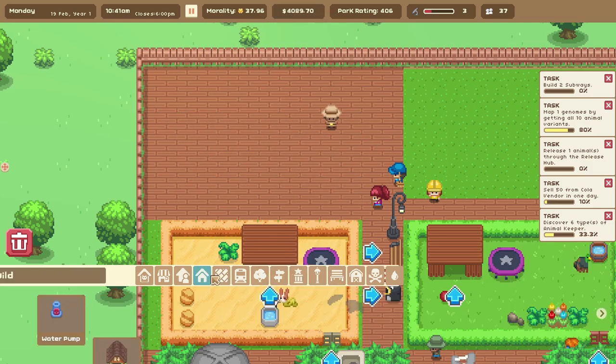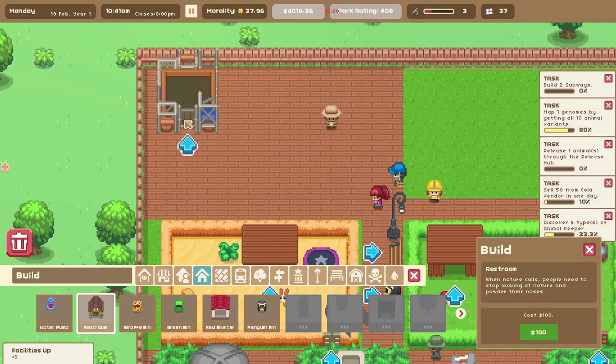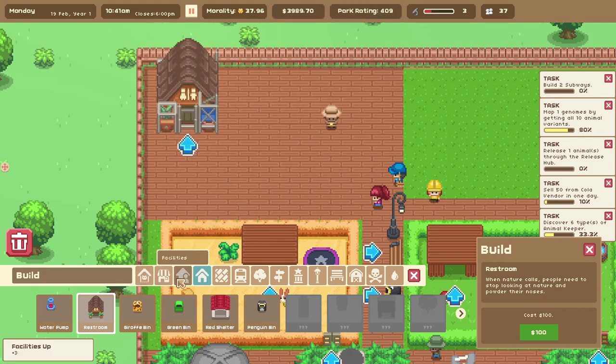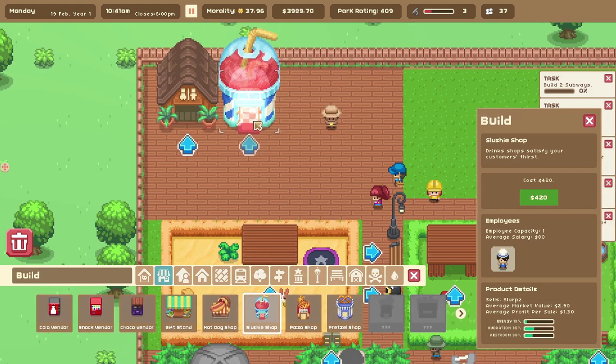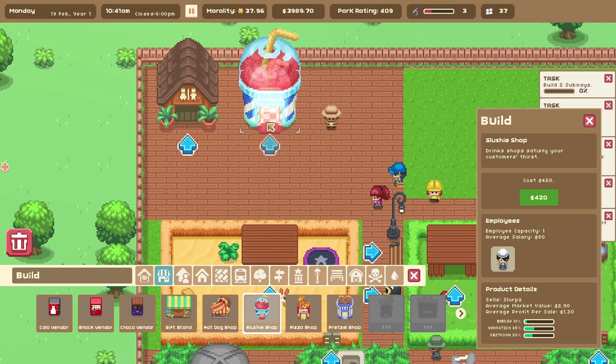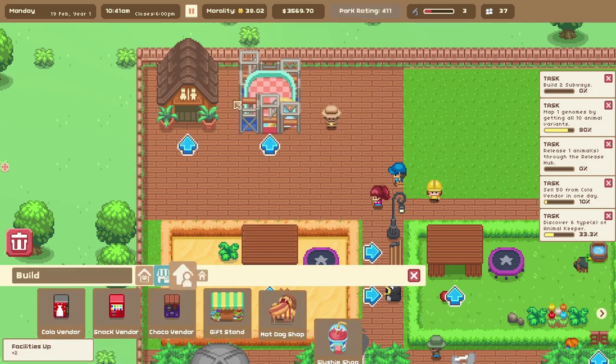So I think we now need to get a restroom. And that's okay. We'll tuck that right in the corner. That's absolutely fine. So put that in there. And then I think we do need a drink shop, because people are very thirsty. So how about we put a drink shop there? And we'll hire a person. We'll give you a bit more money to make you a bit happier. So there you go.